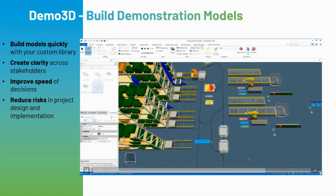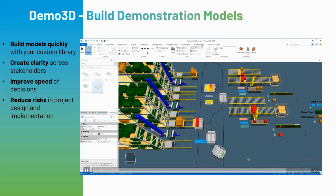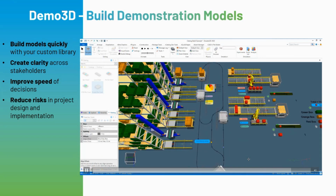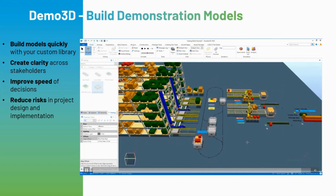So that Demo 3D is designed to let you just do drag and drop model building so that we can create these examples and show our ideas to our internal and external stakeholders, again, so that we can very clearly express an idea and do it fast, right?